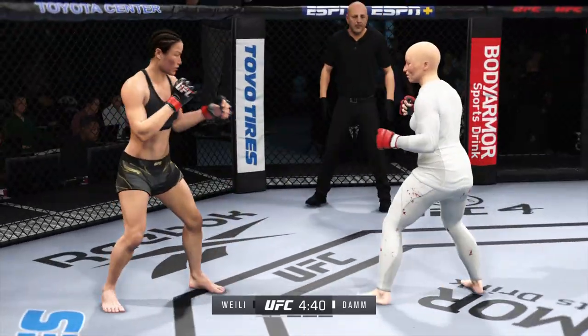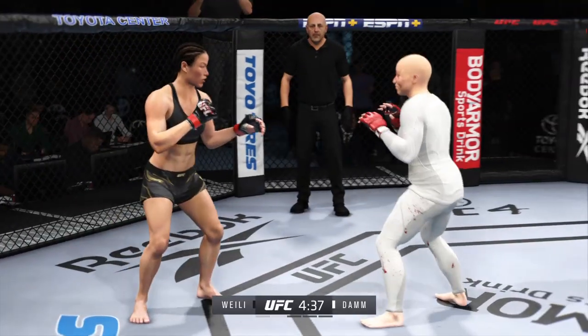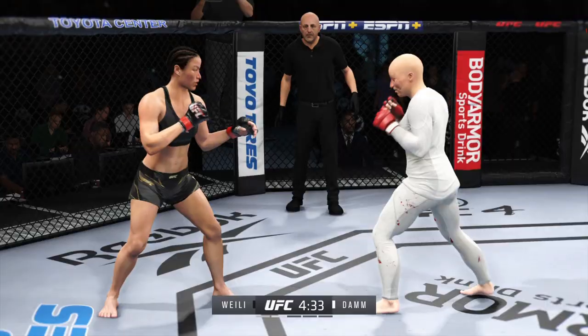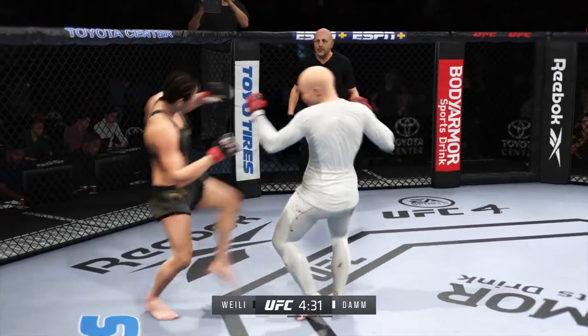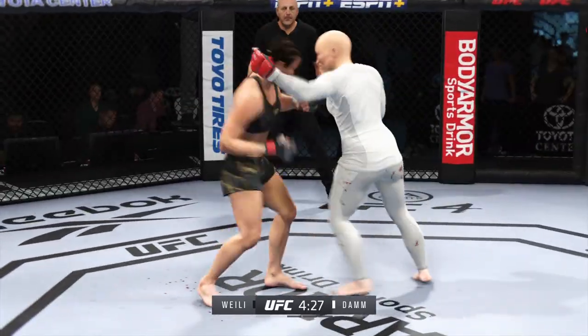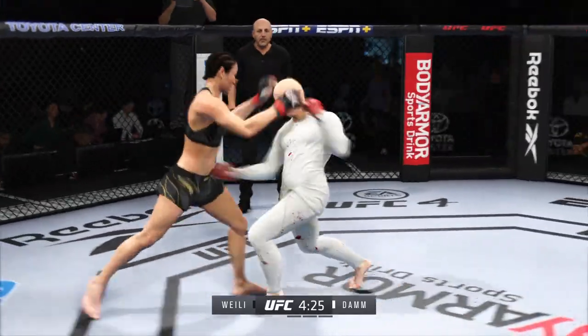Nice leg kick. She's starting to put together some significant body work here, and these are going to take their toll as this fight goes on. Oh, beautiful combination there from Zhang Weili. She is throwing everything with fight-ending intentions.